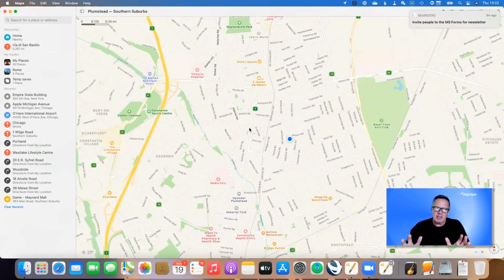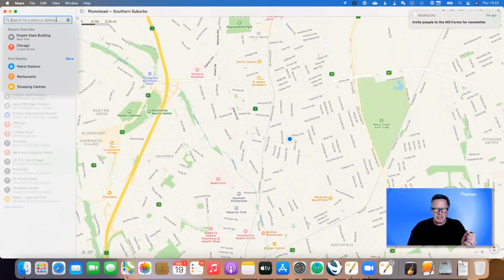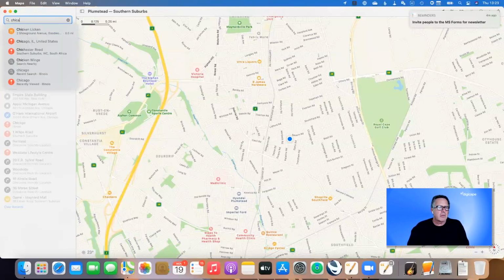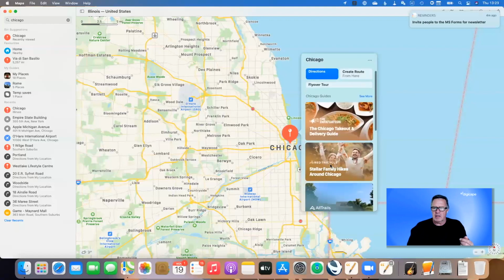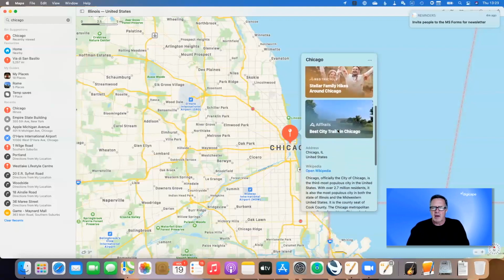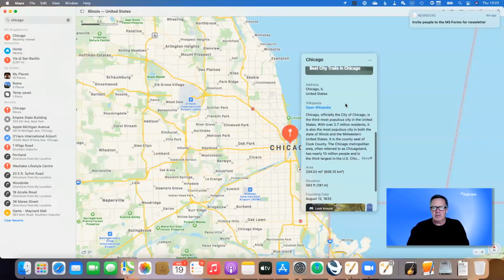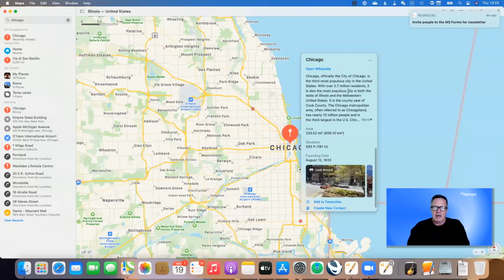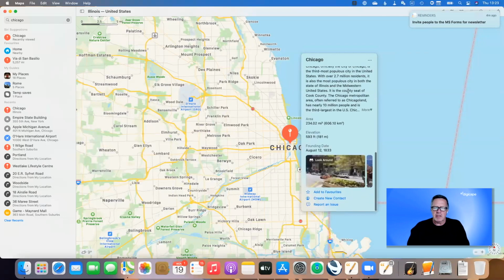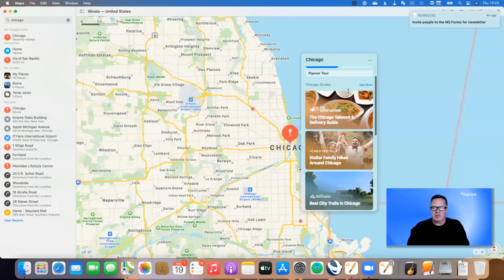Maps has had some really nice additions to it. So one of the things that we've got added to it is look inside. So if I go to Chicago, here's Chicago, Illinois. You've got your flyover tour that we're used to with our maps. I can do a route from here. I've got all sorts of additional information that you might have expected to see with Google Maps and so on, full of useful information from Yelp, from TripAdvisor, and so on.